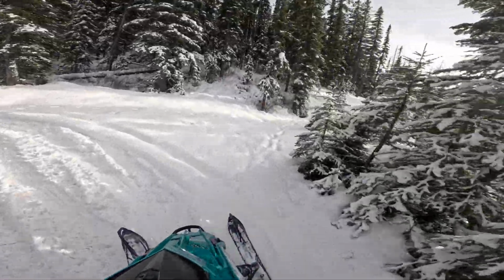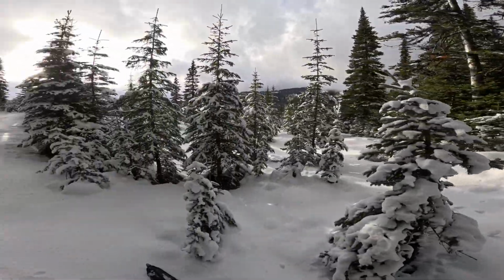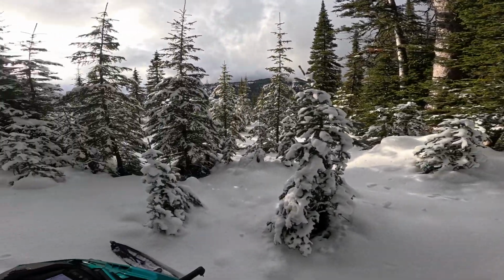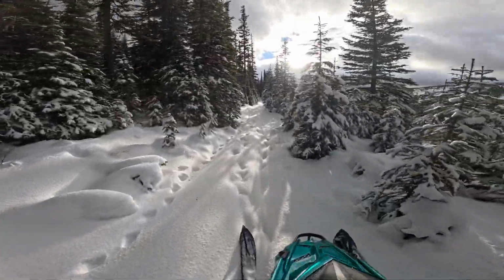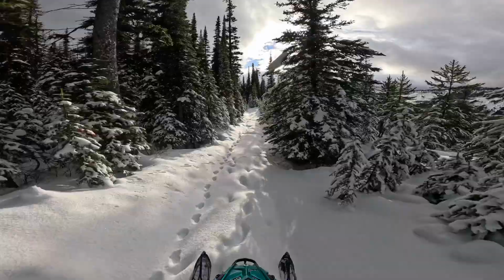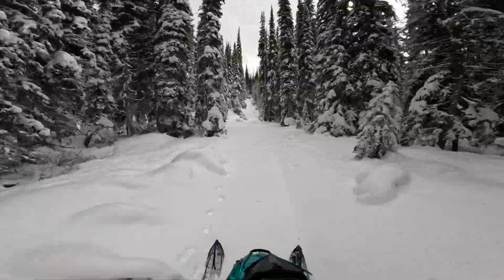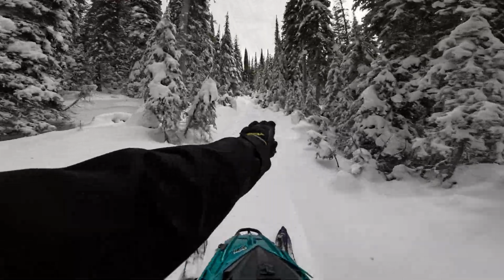Oh, I think we're gonna be the first people in this one too. Here comes the sun. Do some trail break-in. This is beauty. Oh, I love breaking trail. There's not much better, really. It's hard though when it's arched like this.